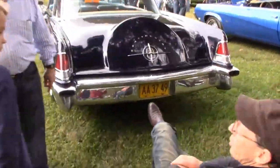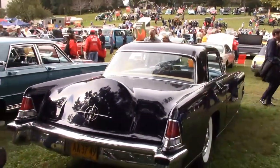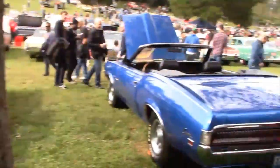More Continental, this one has a Continental wheel in back. It's a 1957, I believe this one. Really just cool looking car.